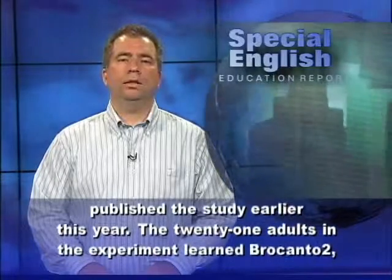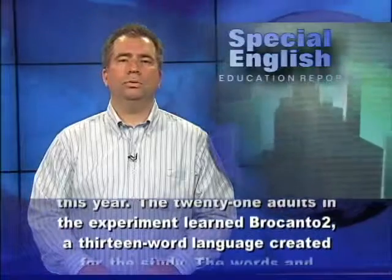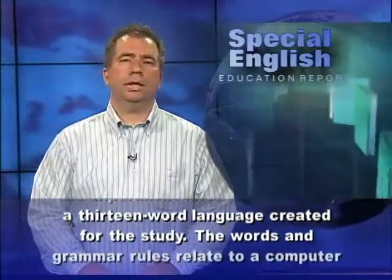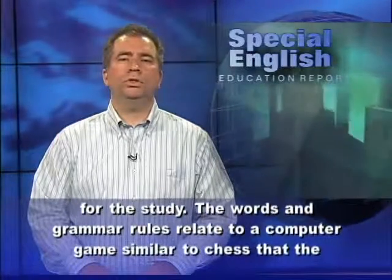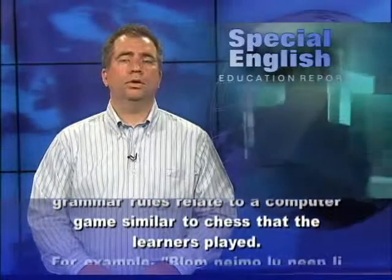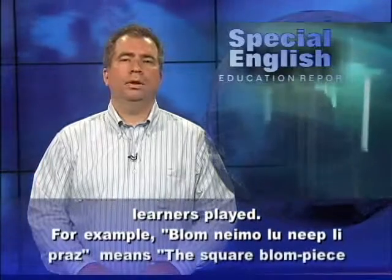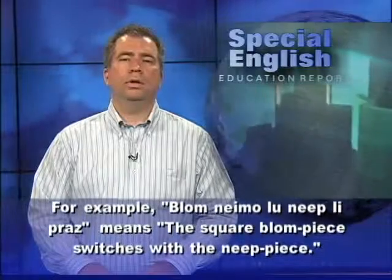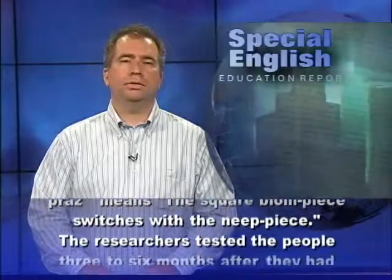The 21 adults in the experiment learned Brocanto II, a 13-word language created for the study. The words and grammar rules relate to a computer game similar to chess that the learners played. For example, Blom Nemo Lu Neep Li Praz means the square Blom piece switches with the Neep piece.